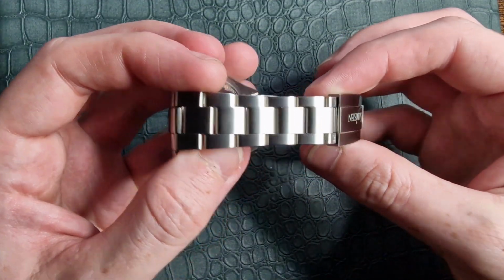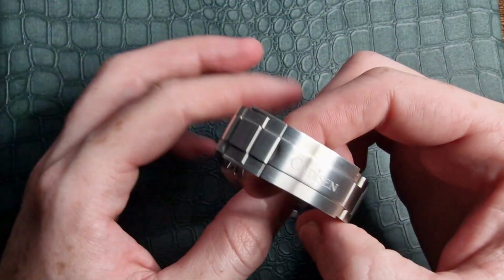Yeah, I think that's, especially for an AliExpress standard, it's a really good level of Lume. Honestly, it definitely beats out the Pagani design iterations that this piece goes up against. So well done to Cadisen for that. They're definitely stepping up the game there. So now it's time for us to move on to the bracelet that this watch sits on.